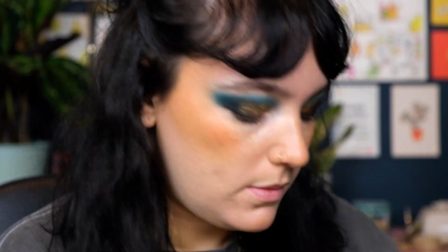I think for my lower lash line, I'm going to keep it quite simple because I'm really enjoying this color combination. So I think for the lower lash line, I'm just going to do the teals again on the outer corner and then gold on the inner corner. I think it's enough drama by itself.